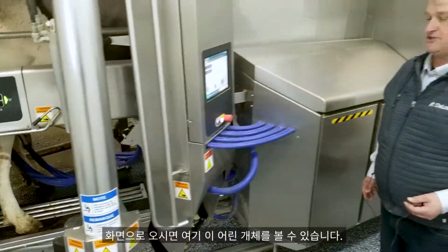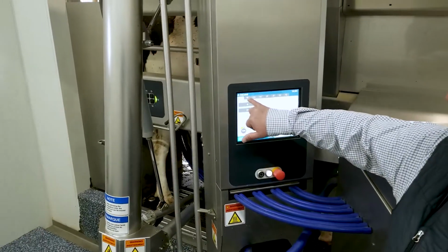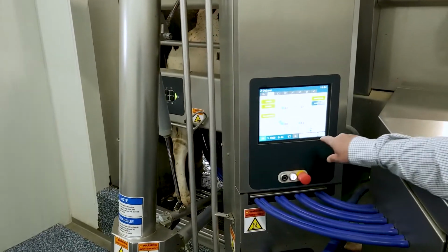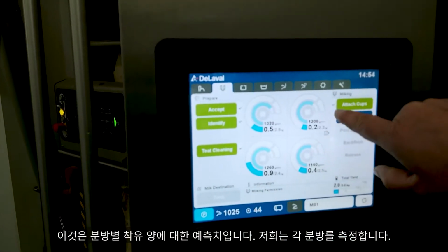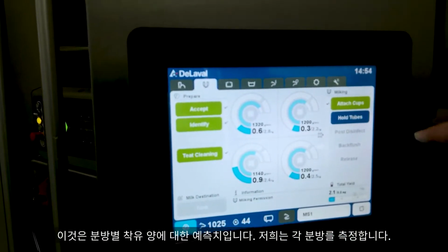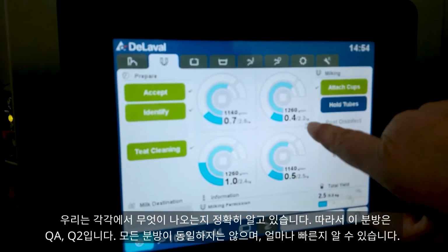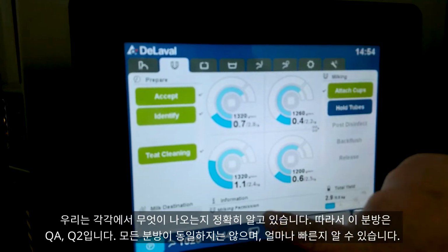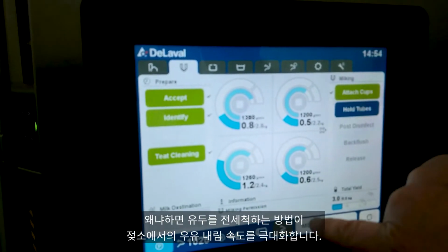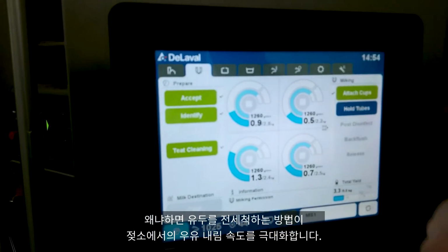If you come over to the screen, you can see on this young animal the projections of how much milk each quarter is going to give. We measure each quarter, and we know exactly what's coming out of each one. This quarter is 2.8, 2.2. Not all quarters are the same, but you can see how fast this cow went into full flow of milk letdown, because of the way we prep the teats.